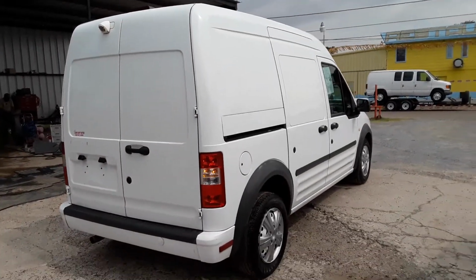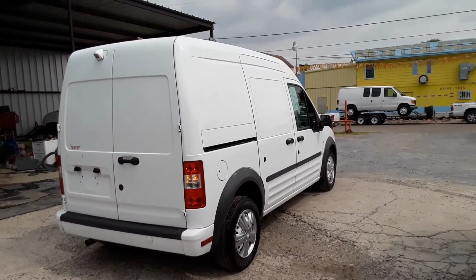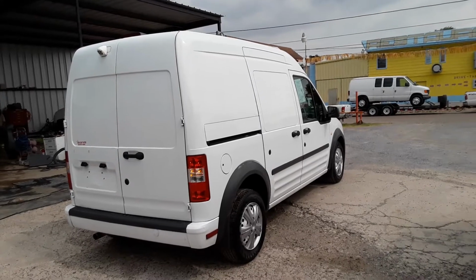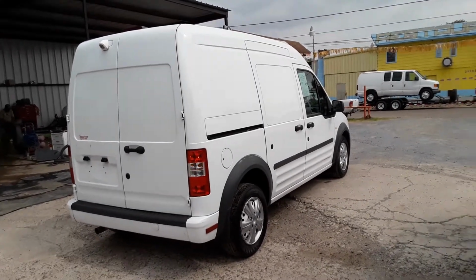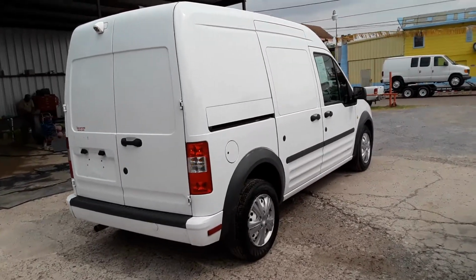A rear view camera. Our neighbor from the north, south, east, or west, if you need a small van, please give us a call. If you need more pictures, we can send more pictures or email them to you.